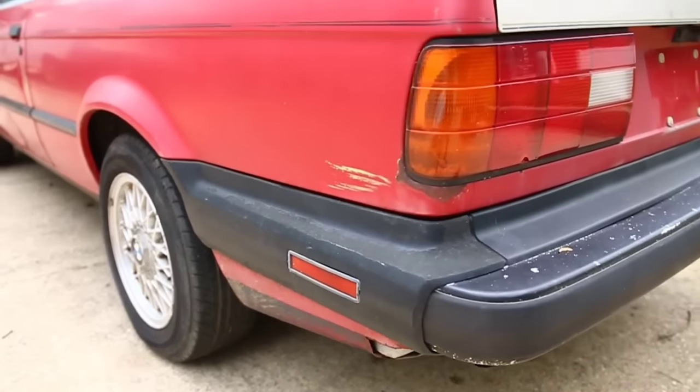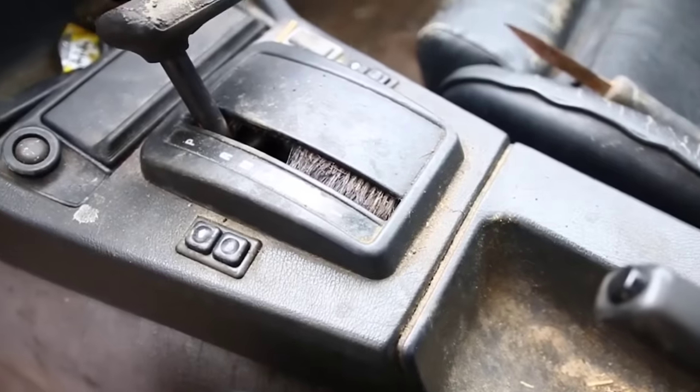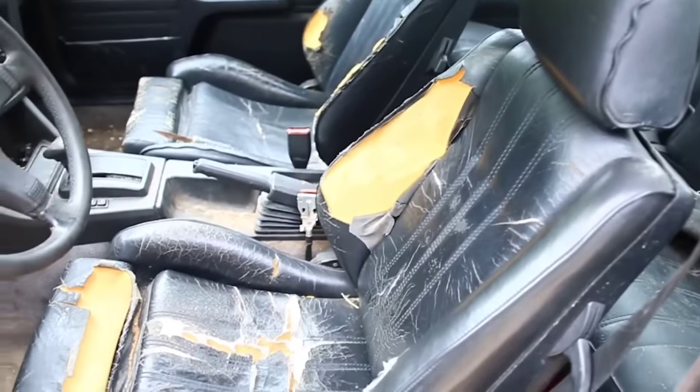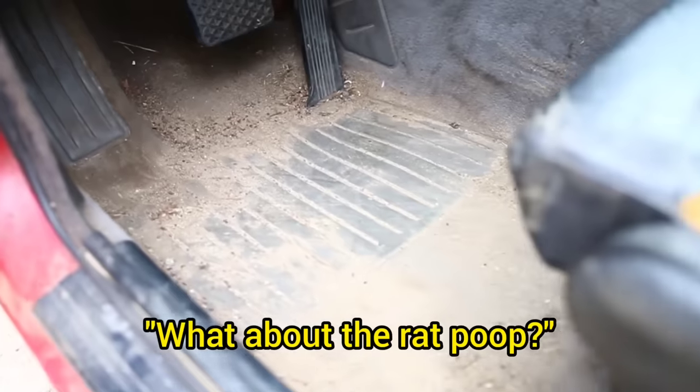Probably gonna do. We got paint for it, so it's gonna get repainted, and it's definitely keeping those for now. I might have some new wheels. The shifter right here we're gonna need to get replaced, and the console I'm not too worried about. This dash here, seats are super trashed, and the flooring is. What about the rat poop? Super.